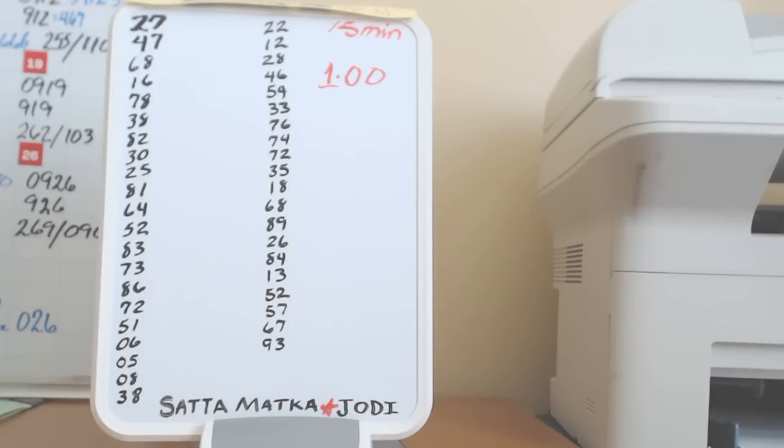I'm going to do a game called Sata. I'm not sure if I'm pronouncing it correctly, but there are quite a few different names for this lotto game, or lottery game, that is played in India, Asia, and possibly Pakistan. The numbers are two-digit drawings that are drawn every 15 minutes.